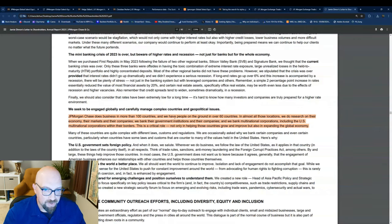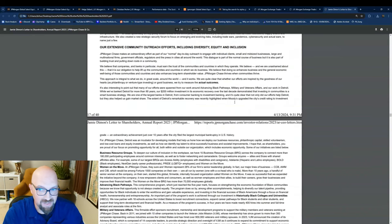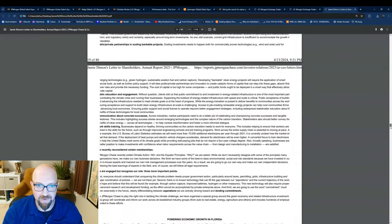They do business in 100 countries. They have people on the ground in over 60 countries. They have analysts, research platforms. They are market makers, so they get to see the flows of the buys. Another thing to consider. So you get all of that. You would hope, right? Because that's what they're selling you with this fund. You're getting Jamie Dimon's org, his group.